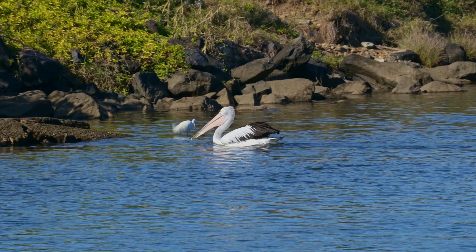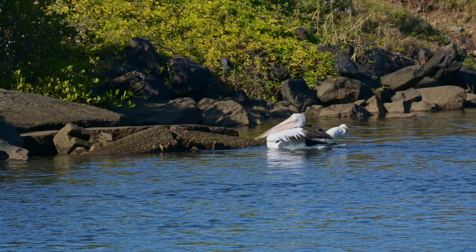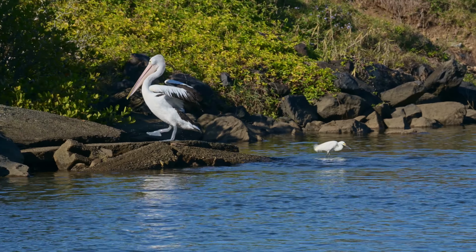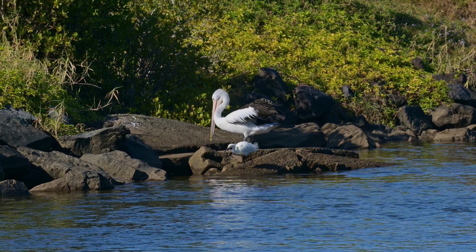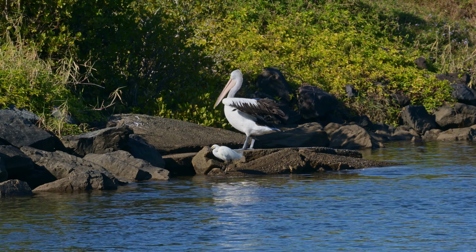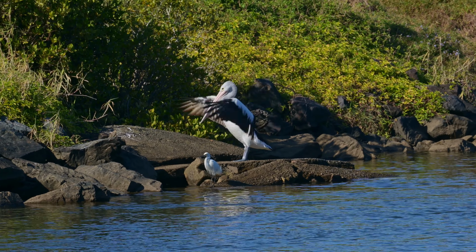This was quite funny to watch. I'll just let you watch it, and you'll see what happens here. This little egret walks behind Mr. Pelican. Mr. Pelican finally says, "Yep, my belly's full, I better empty some stuff out."